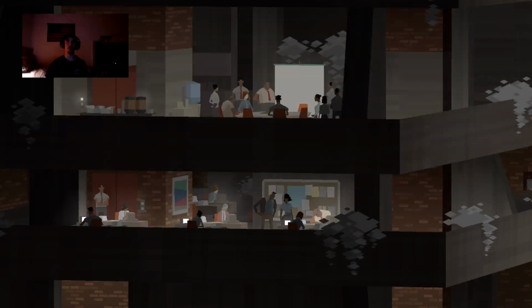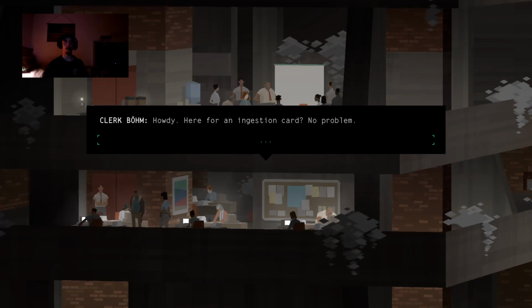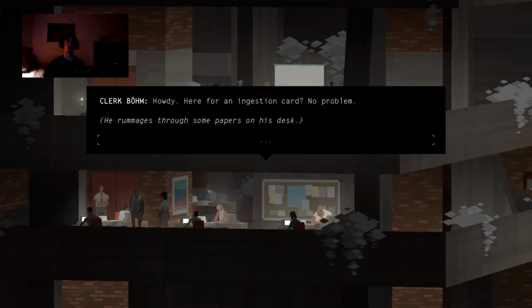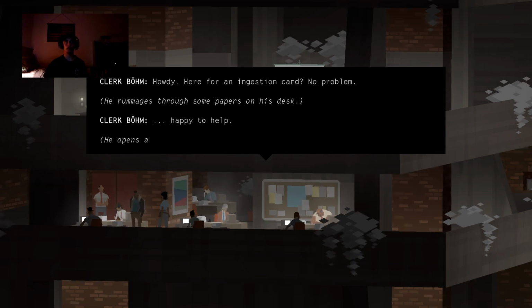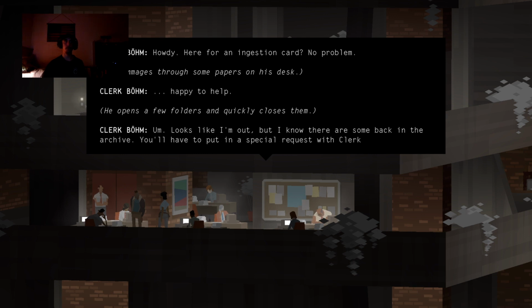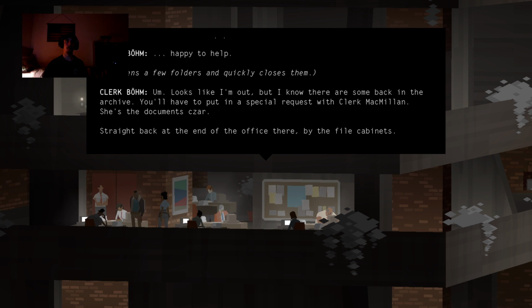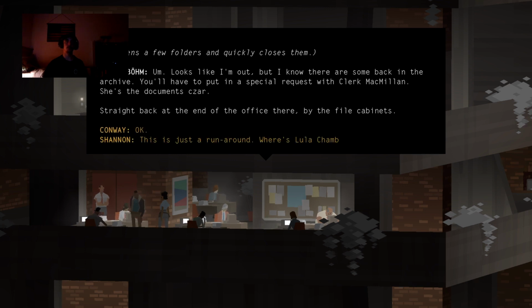Clerk Baum is over there in the corner. Happy to help. Oh my God, I'm going to have to talk to everybody in here. I'm going to have paperwork. Clerk Baum, howdy. Here for an ingestion card? No problem. He keeps rummaging through some papers on his desk. Happy to help. He flips up a folder, opens them quickly, and then closes them. Looks like I'm all out, but there are some in the back up in the archive. You have to put a special request in with the clerk, McMillan, she's the document czar. Straight back at the end of the office there, by the filing cabinets.